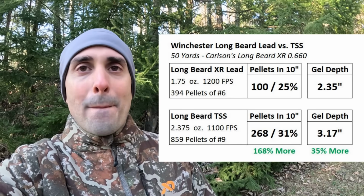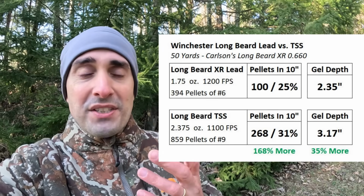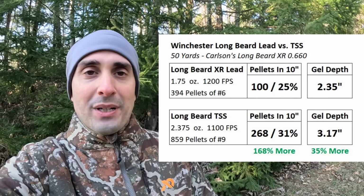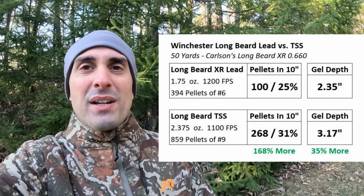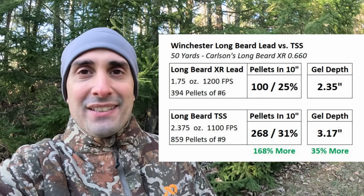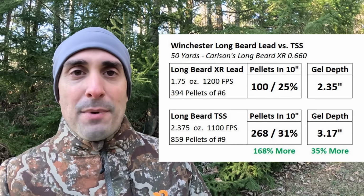You can see here the Long Beard lead ammo, 2.35 inches of penetration. Now, what's the minimum penetration you want? Well, the average most people go by is 1.25 to 1.5 inches of penetration at whatever range you're shooting. So more than ample at this range, but the TSS comes out with 3.17 inches. So 35% more ballistics gel penetration coming out of the TSS ammo. That is significantly more. So the TSS ammo gives you a lot more pellets on the paper, and it gives you a lot more ballistics gel penetration.